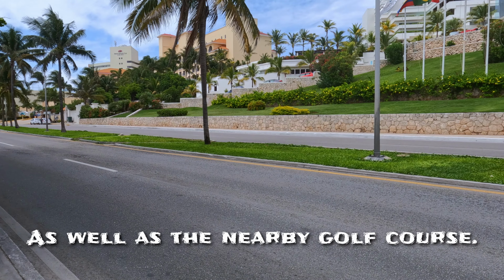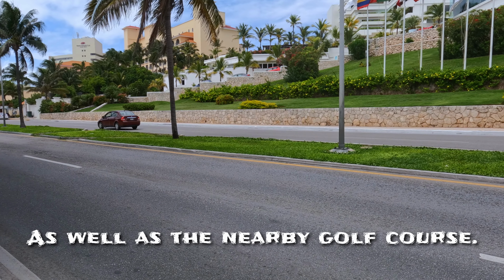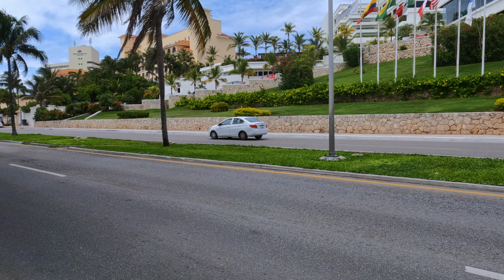Kukulkan, the main road for Cancun. When they constructed that, large portions of this city were very likely destroyed forever, and it cut the city in half to where we're going next after this site, San Miguelito. I might be saying that wrong, but I'll put it down on the screen when we get over there. And that's an extension, a northern extension of this city.